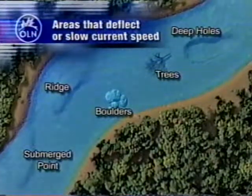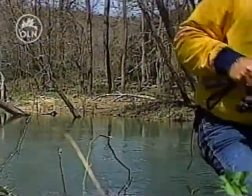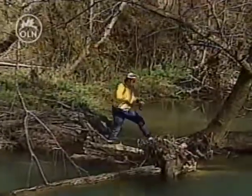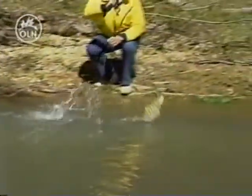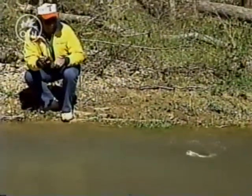You know, I think the reason I love moving water as much as I do is because that's where I got my first taste of bass fishing. Wading and walking along the banks of the small streams and creeks in Middle Tennessee. In fact, today, I catch myself going back to fish these memorable little fisheries quite often.